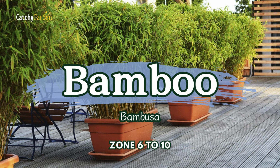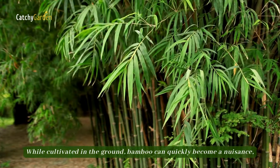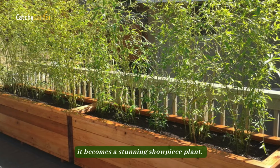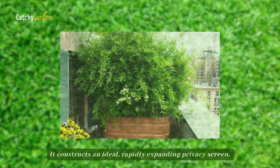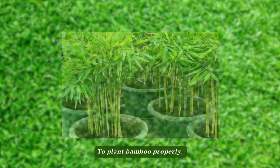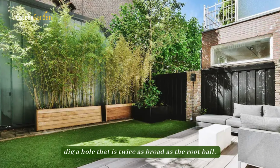Number 4. Bamboo. While cultivated in the ground, bamboo can quickly become a nuisance. But when grown in a large container, it becomes a stunning showpiece plant. It constructs an ideal, rapidly expanding privacy screen. To plant bamboo properly, dig a hole that is twice as broad as the root ball.